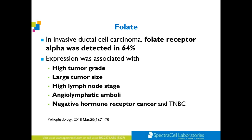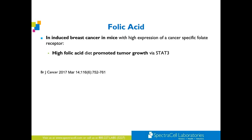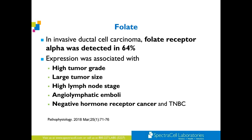And induced breast cancer in mice with high expression of a cancer-specific folate receptor, high folic acid promoted tumor growth, again, via STAT3. So invasive ductal cell carcinoma, folate receptor alpha, was detected, again, 2/3 of the time. I think we've already gone through this one. Let's go through this next one.